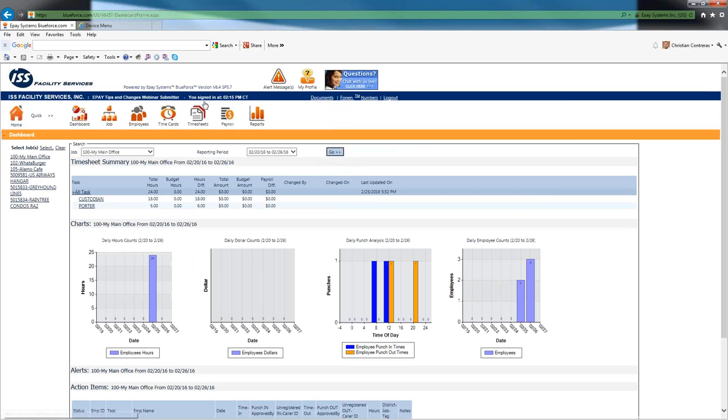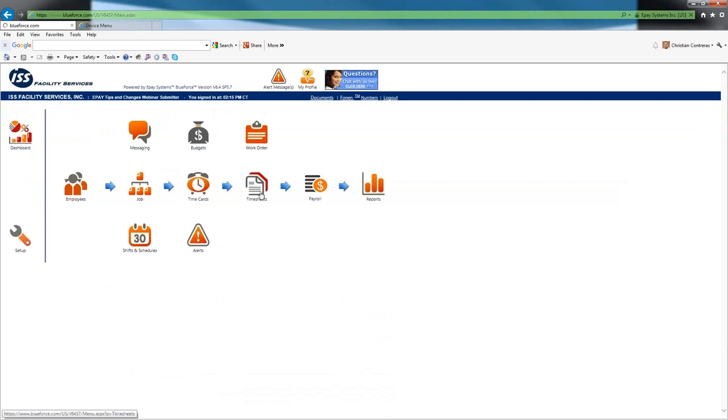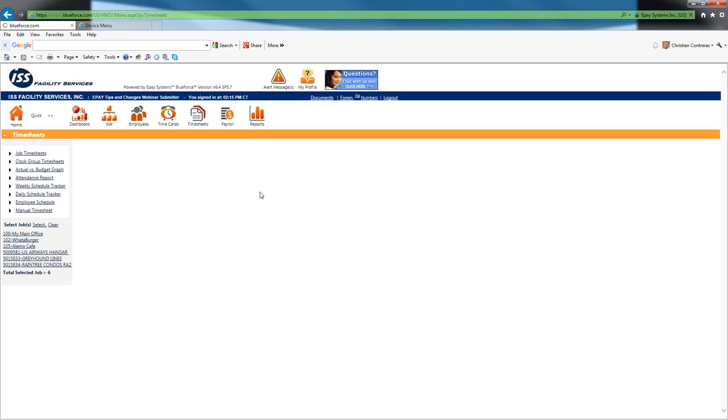Now, once you log into Blue Force, up at the top of the screen here, you do have the ability to just go straight to the timesheet section, or I can click on Home and then see the bigger picture, where I can see timesheets there as well. Either one is a valid click at this point. Now I'm going to go to Home. I'm going to click on Timesheets.